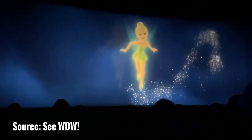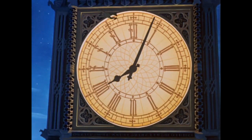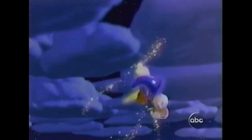Tinkerbell flies into frame and motions for us to follow her. We fly over London as Peter Pan, Tank, the Hat, and Donald land on Big Ben. Before Donald can fall to the ground to his presumable death, he's given a bit of pixie dust and flies off into the night sky with them.